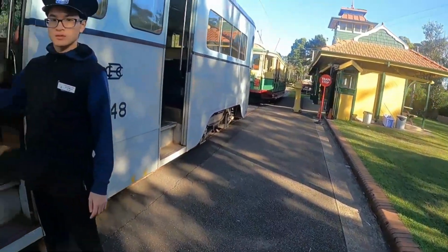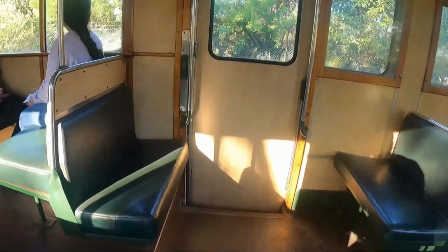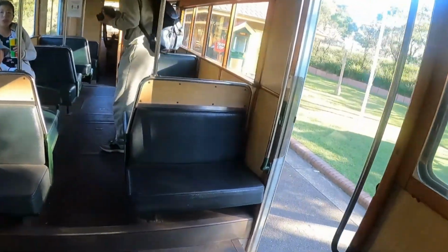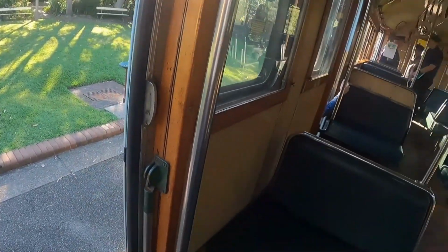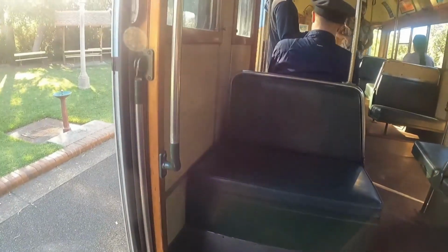Catch this one. Where are you going? Sutherland and then to National Park? Whole line, yeah. Okay, I'll catch it. Thanks, mate. Cool. Yep.